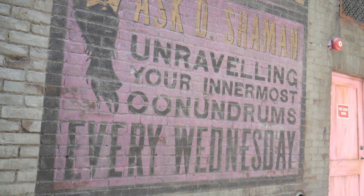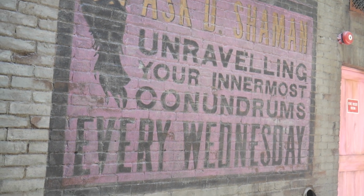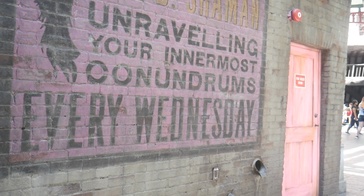I feel like the best way to get a good picture with this would be if whoever's taking it could crouch down a bit to get a good angle so you could see the picture a bit better. But yeah, this is one of my top spots in the Harry Potter section in Diagon Alley for a picture.